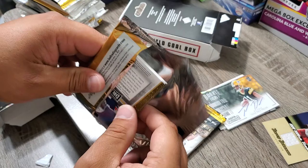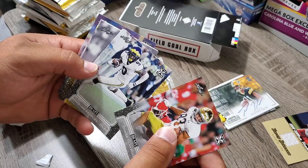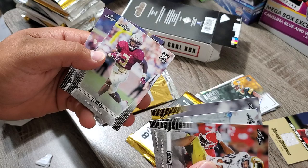Chase Claypool, Donovan Peoples-Jones, flashback Ronnie Lott, Cam Akers, Derek Brown.